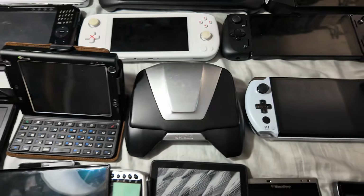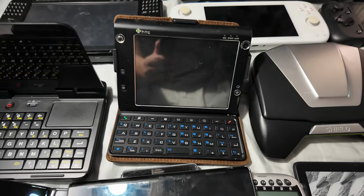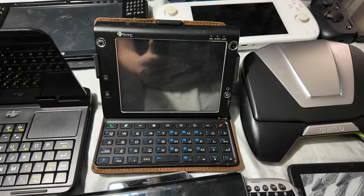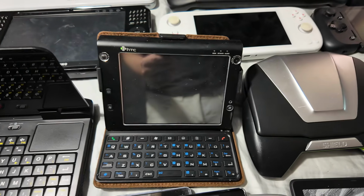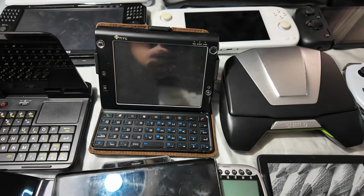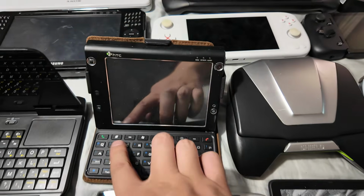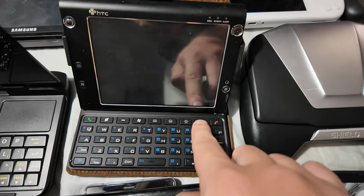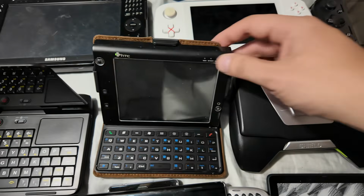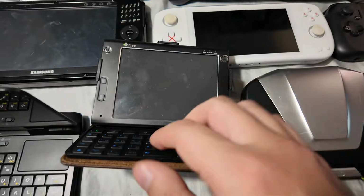Yeah, 2013. From 2007, there's the HTC Advantage 7500. It's a Windows mobile phone. Yes, believe it or not, it's a phone. So it's not just a tablet, it's actually a phone, but it has a QWERTY keyboard. See, there's even dedicated buttons for calling people and hanging up on them. But yeah, very, very interesting device.